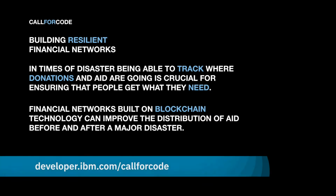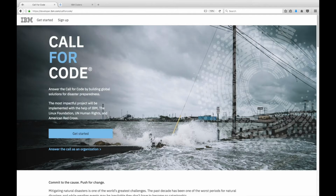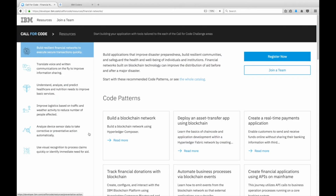So let's go ahead and take a look at the resource page on developer.ibm.com/call-for-code. So on the page, you can see a big blue button to get started. If you go ahead and click that, you'll be taken over to the developer resource section. And so on the left side, you can see 6 tech area focuses that we've compiled resources for. As I mentioned, the area that I'll be speaking about is building resilient financial networks to execute secure transactions quickly. So let's go ahead and look at what's in this tech area.